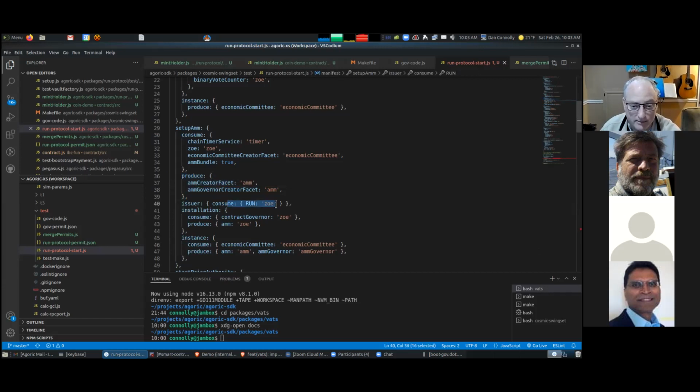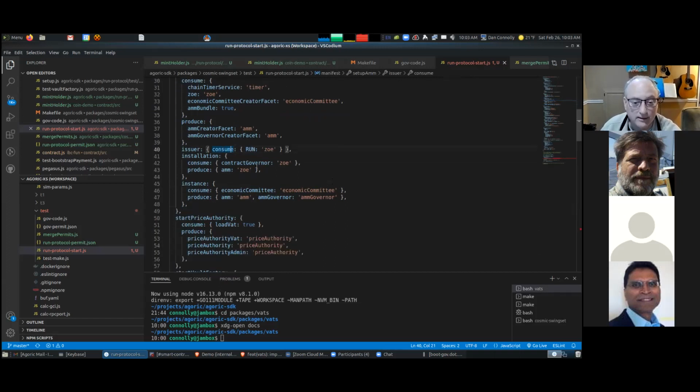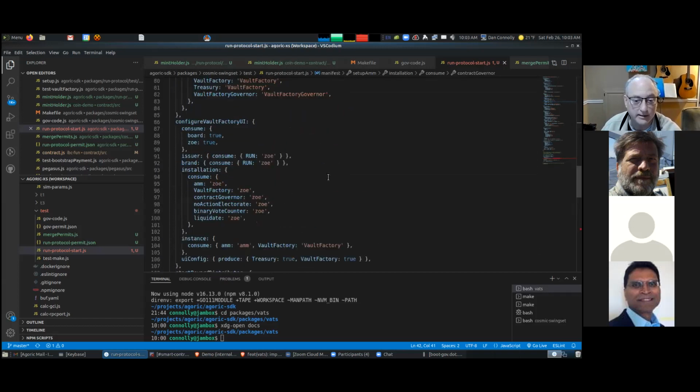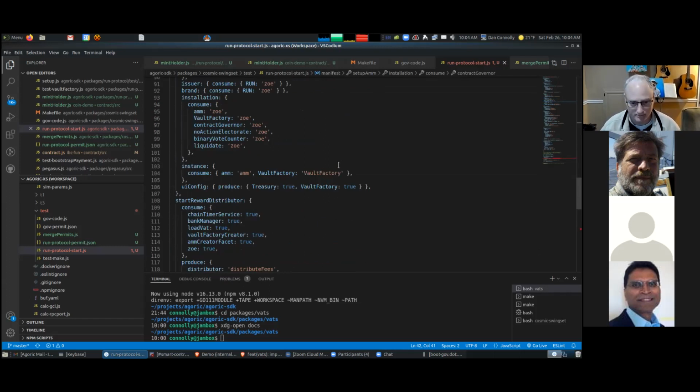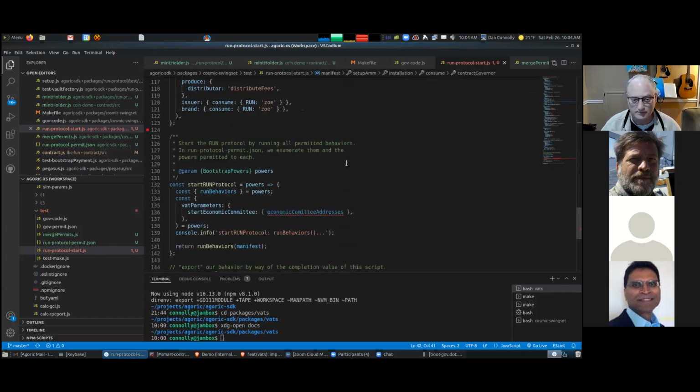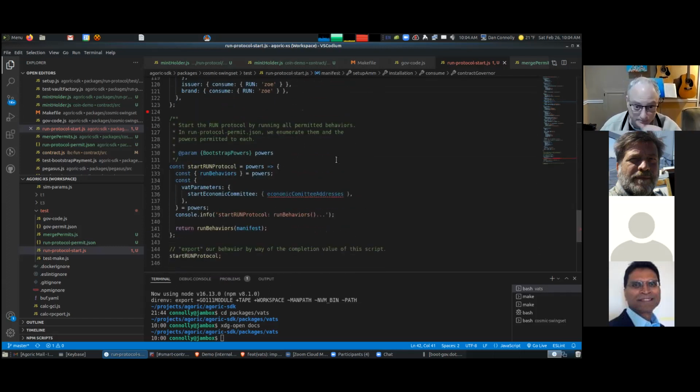It needs read access. It needs to consume the run issuer. It's going to consume the installation of the contract governor code. It's going to produce an installation of the AMM. Anyway, I hope you're getting the idea. Consume and produce show up as arrows in the code.